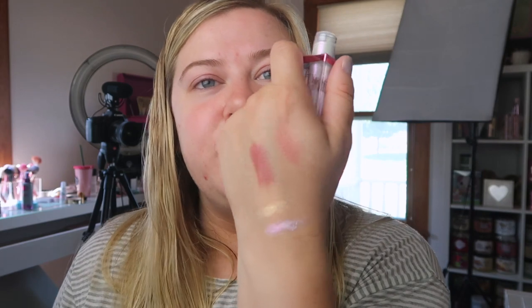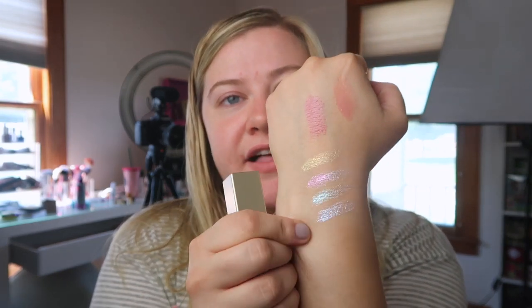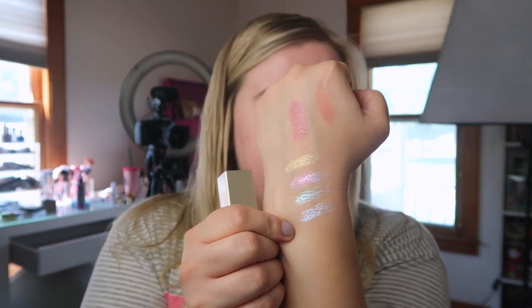And this one's really pretty. As you can see, they look very similar in the tube. I also got the shade Mint Myth right here, which is swatched here on my hand. And then the last one is Psychic from the Mystere collection, which kind of looks like the same collection. I don't know, but I guess it's different. So I got four of those. I'll definitely be picking up more shades if I can find them.